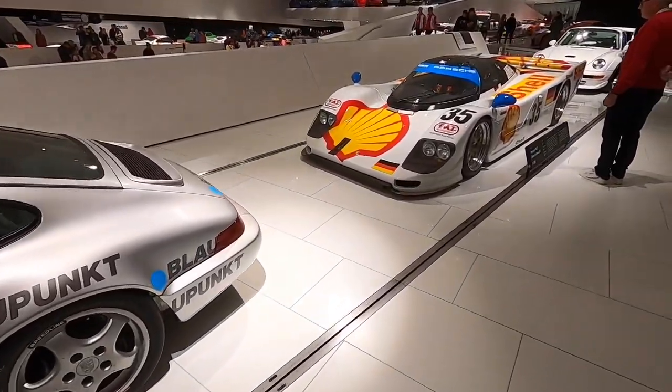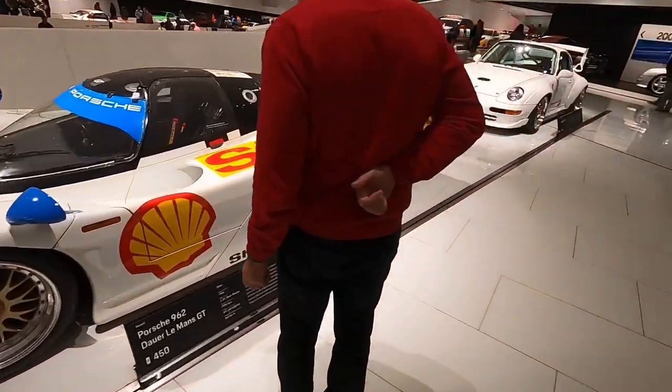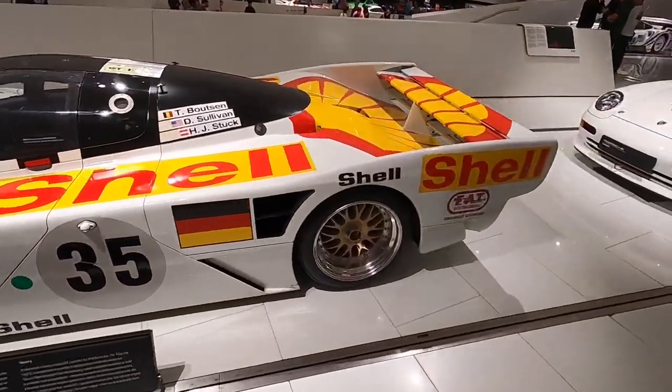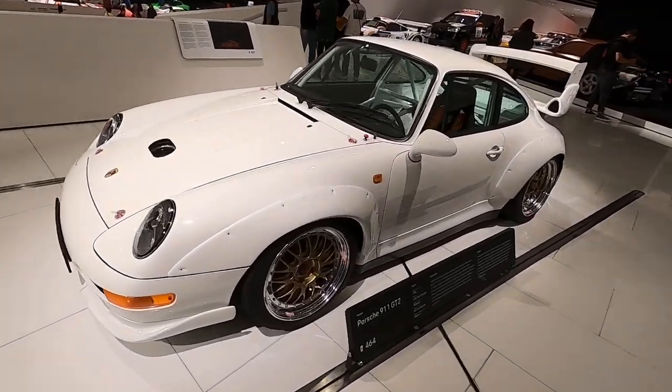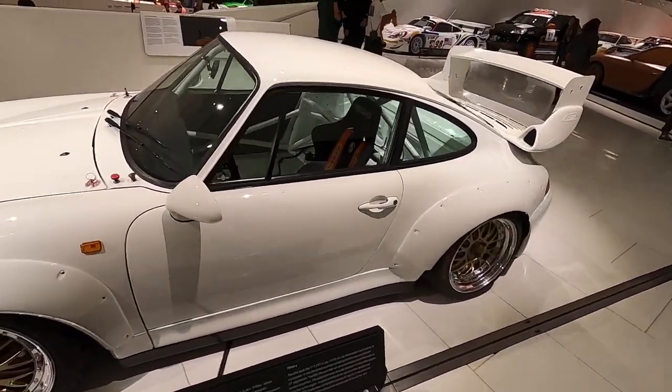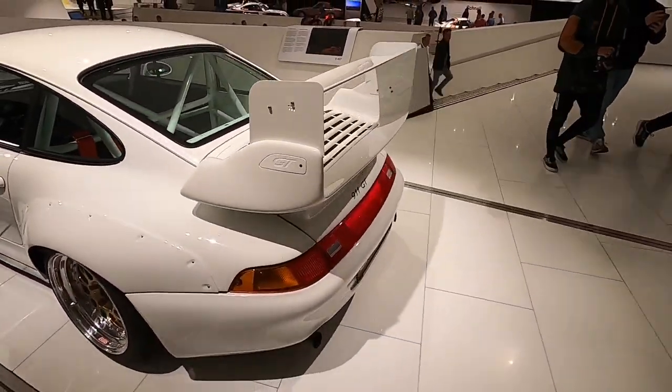Dude, another 964 cup car. Ooh. Do a little quick walk around for you guys here. 962 Le Mans car, looks like E88s for rims. That's sick. Holy 911 GT2, dude. 993. This is nuts. Holy crap. I don't think I've seen one of these.